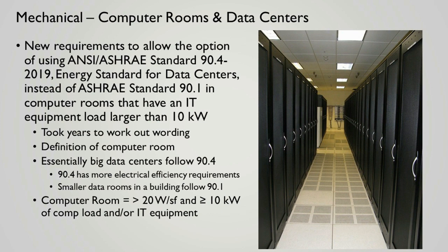One of the major revisions in ASHRAE 90.1 2019 is wording that allows ANSI/ASHRAE Standard 90.4, Energy Standard for Data Centers, to be used in lieu of Standard 90.1 for significant data centers. The wording took years to finalize, but essentially puts large data centers under the purview of 90.4 and small computer rooms inside of buildings under the purview of 90.1. This involved creating a definition for a computer room.